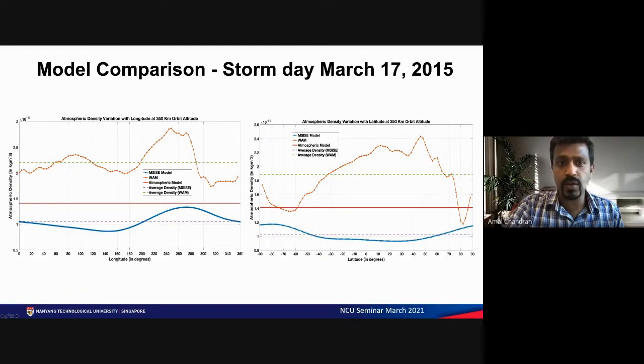Now, compared to a storm day, so this is an example of March 17, 2015, where you had a solar storm, you can have 2 to 2.5 orders of magnitude difference in your atmospheric density between MSIS and what you see from WAM. WAM is physically more realistic because you have essentially all the physics where the lower atmosphere forcing, for example, is captured, whereas in MSIS it is not. So you can see a clear difference in density. And these are the kind of things that we are actually preparing for and trying to compensate for on orbit.